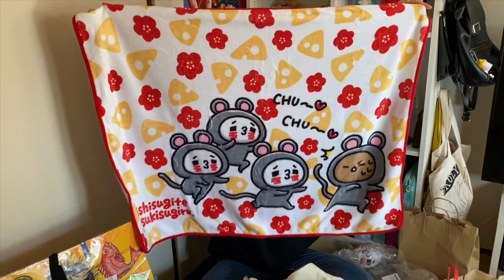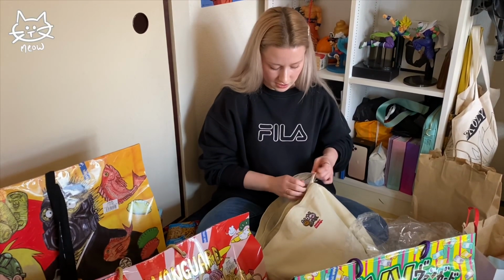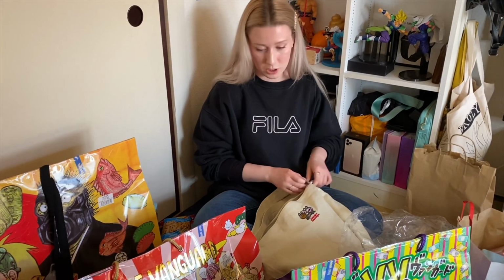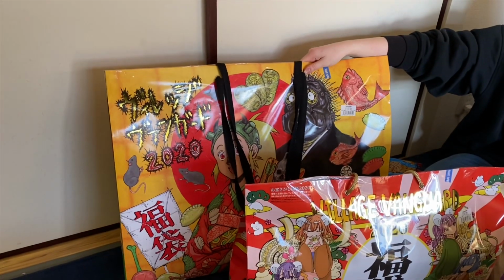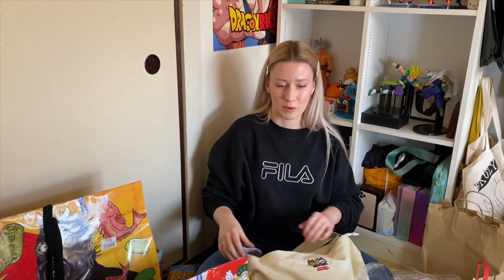Oh, so cute. That's really cute. It's really soft. Oh, it's definitely worth 7,000 yen. I'm really interested to see what we get in the Village Vanguard bags because I have no idea what to expect from these, especially this big one. Pretty sure the store said they only have 8 of these in the whole store. So it's pretty exciting that we got one.